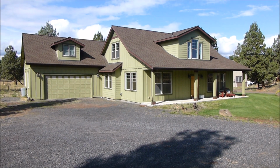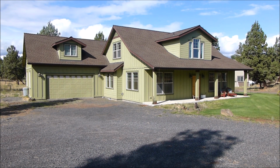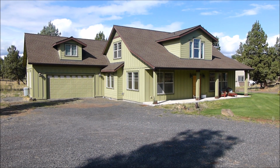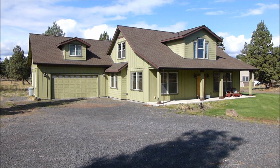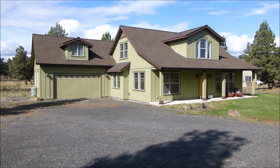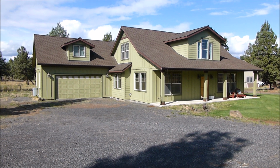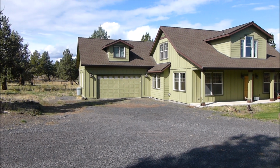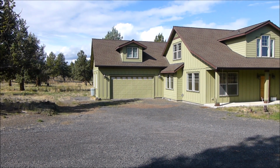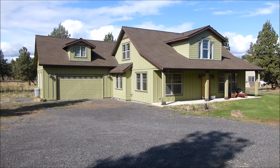Welcome to 11065 Northwest Quail Road. This home sits on 6 acres, was built in 2007, is 2,616 square feet, 4 beds, 2.5 baths, with a main floor master, a main floor office, an upstairs bonus room, there to the left above the garage. It does have a 4.8 kW solar system that's grid tied that saves about $80 a month on average.